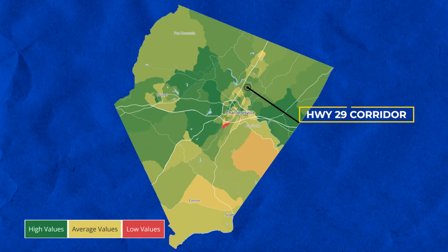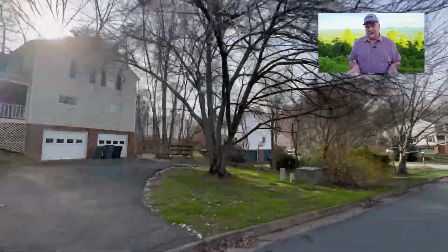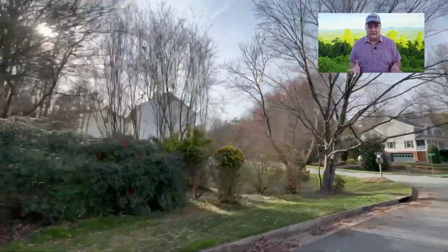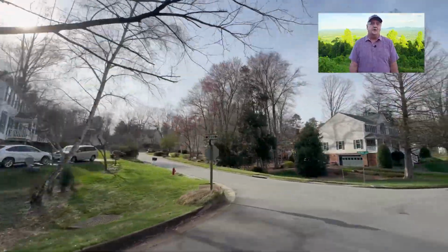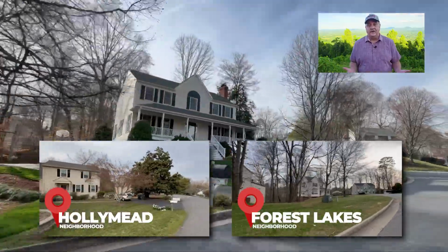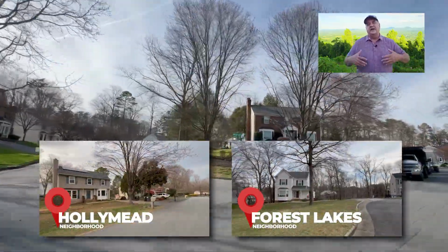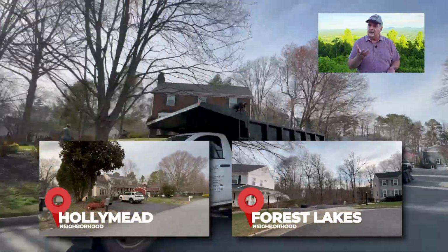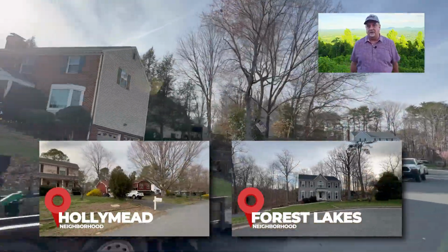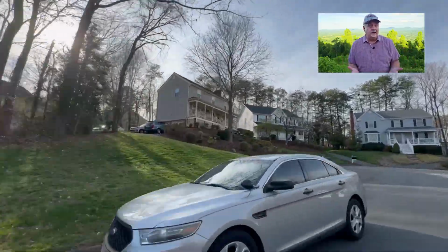But let's break down each area a little bit more, starting with one of the most popular and populated locations in Albemarle County, and that is the Highway 29 corridor just north of Charlottesville. This area is bustling with hundreds of businesses and restaurants and neighborhoods like Hollymead and Forest Lakes. I've done videos on these neighborhoods before and many other multiple videos about this area. So take a look at some of those videos and you're going to find out a lot more about those specific neighborhoods.